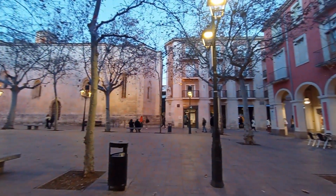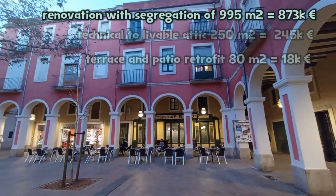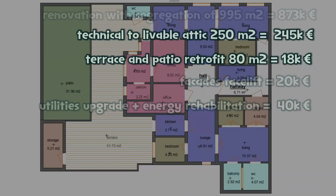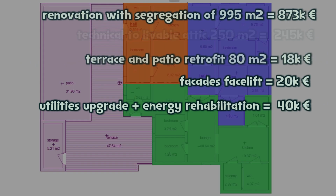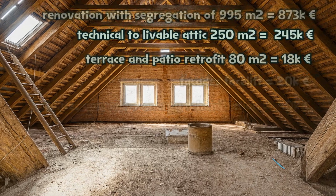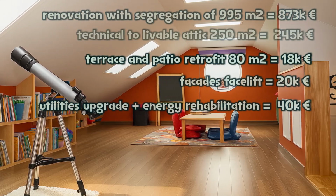Thus, if we consider a reasonably economical level of renovation in Vilafranca, the total renovation costs before VAT could reach the following: approximately €873,000 for the renovation of the declared 995 square meters, including layout changes and segregation into several apartments. Around €245,000 to convert 250 square meters of the technical attic into livable space.